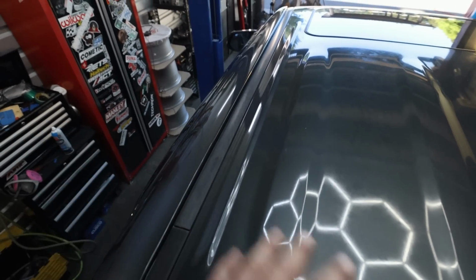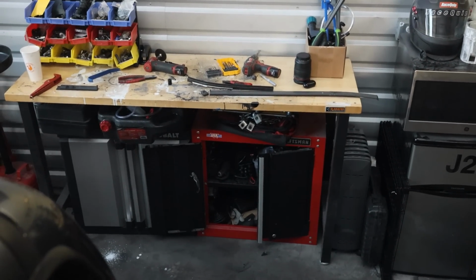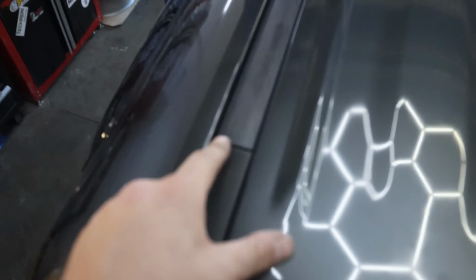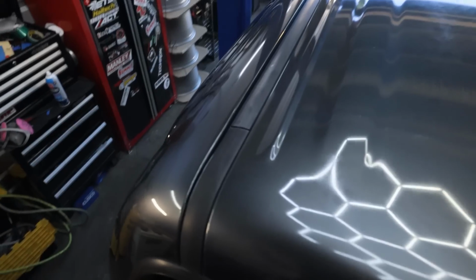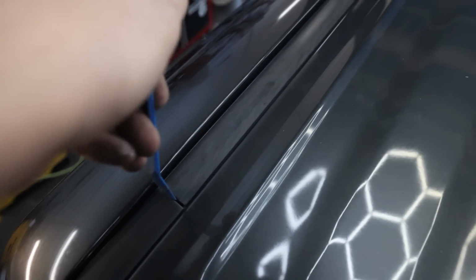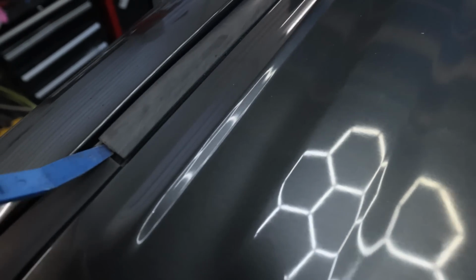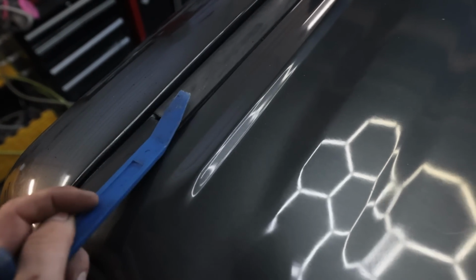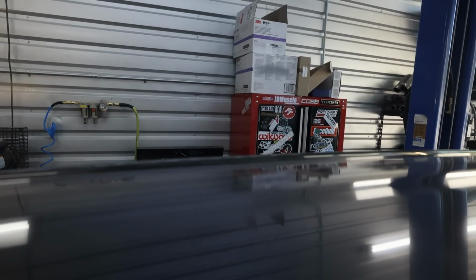If I want to put them back in later, I can totally do that, except for that one, because I experimented with that one, and that one's garbage now. To get these out, you literally just stick something in here, like a pry tool, and lift up on it. It's really only taped down in one spot, so once you get past the tape, the whole thing comes up.